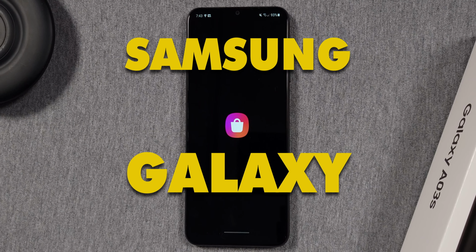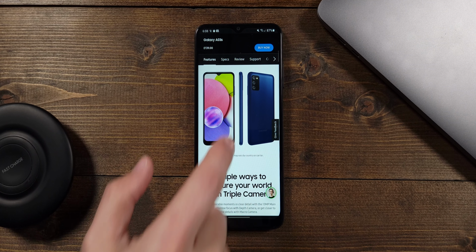This is the Samsung Galaxy A03s, a phone priced around $150 US. But can Samsung deliver a good phone at that price? Is the A03s fast? No, it's not. But I also wouldn't say that it's slow or unusable.